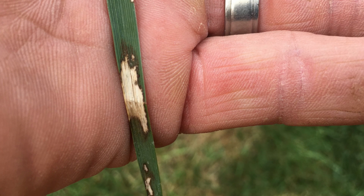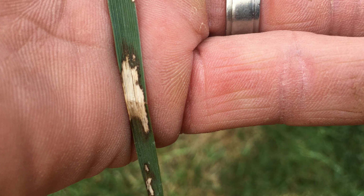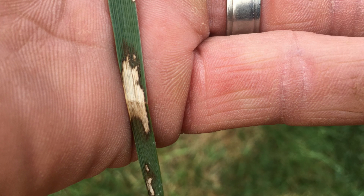So watering, ideally it's best to water just before sunrise if you have an automatic system. If you're dragging a hose around with a sprinkler, do the best you can.